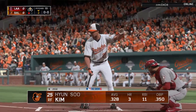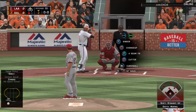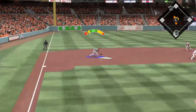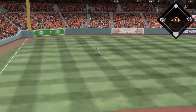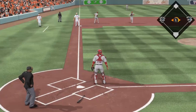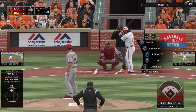Kim will get his first shot here, and you can see he's got that average up near the .330 mark to begin play. And you know what, guys? He's got the third best batting average on the club. Hit hard on the ground to third, and that's through into left, a base hit. And the runner from second will stay put at third, so they're runners at the corners now with one away.